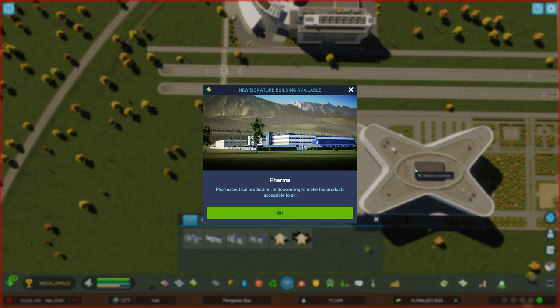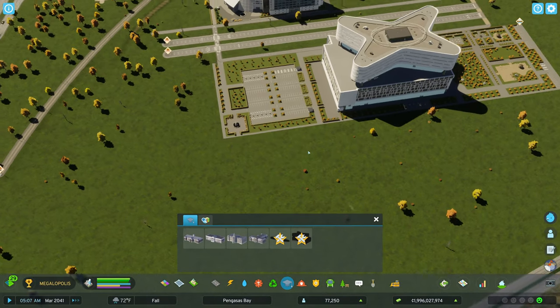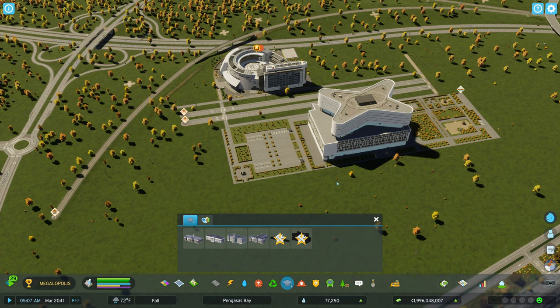Oh, hello. New signature building available. Pharma, pharmaceutical production, endeavoring to make the products accessible to all. Okay, well, that seems timely. That's nice. We got pharmaceuticals now for our medical, our trauma center.